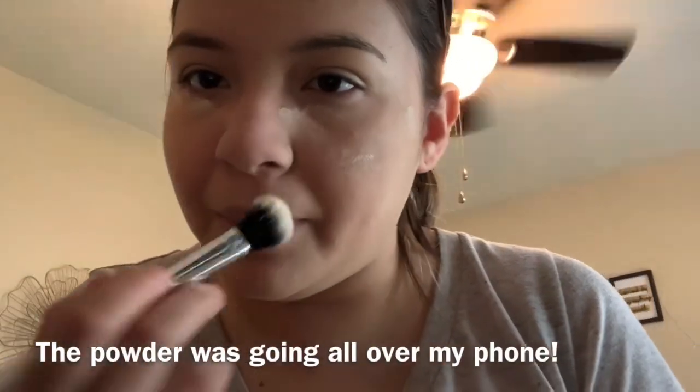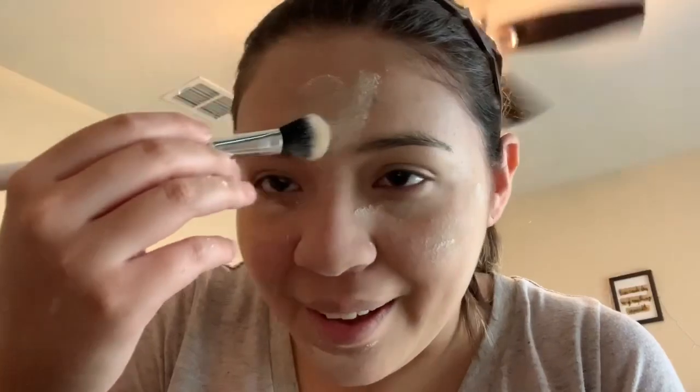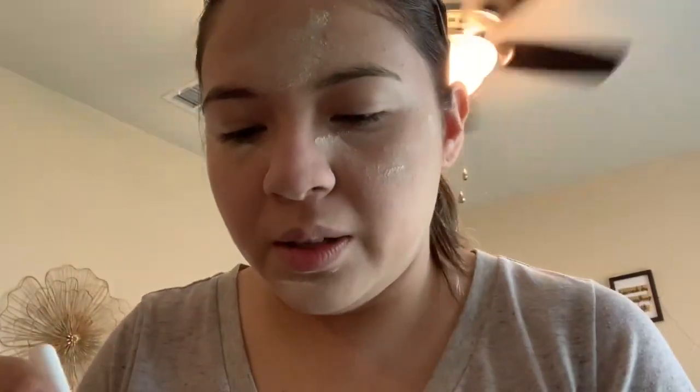There's some even going on my camera. This is the first time, so I'm not gonna do it perfectly, but it's worth a try, right? You try and then you're able to perfect it by seeing those mistakes. But the first thing and the good thing is actually starting something. So I just put the translucent powder in those areas, and now I'm gonna wait for it to bake.